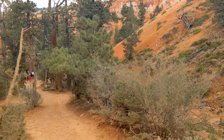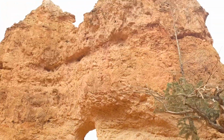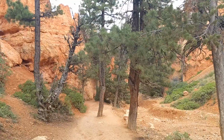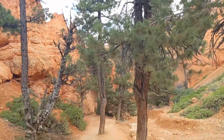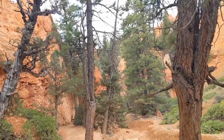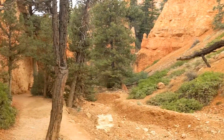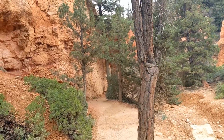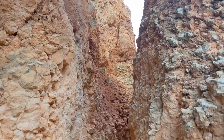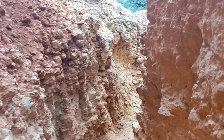All right, so this is where it turns into the Navajo Loop. All right, just going down the Navajo Loop here. So if I would have taken a right back there, the Queen's Garden Trail would have brought me up to the top. This is gonna be a little extended loop, and then I'll pop out at the Sunset Point. Whoa.